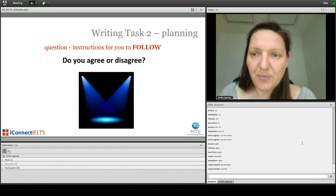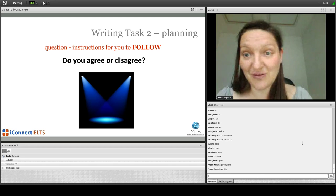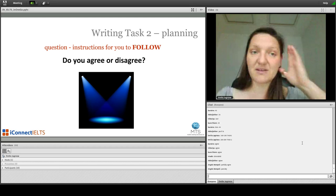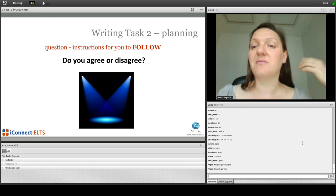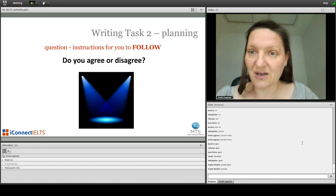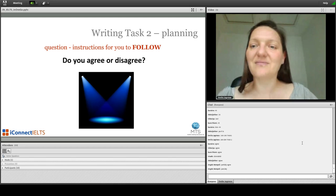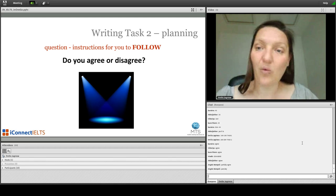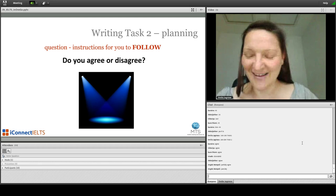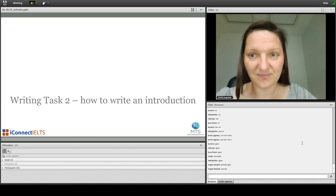So, the third part is the question. And this is the instruction that you need to follow. It's something very important because that question actually determines the shape of your essay. So here they say, do you agree or disagree? They don't say about advantages or disadvantages, right? They don't ask you to discuss both views and give your own opinion. Here, they want you to tell them why you agree or disagree, yes? And that's the most important thing about it. This is the instruction. It will shape your whole essay.